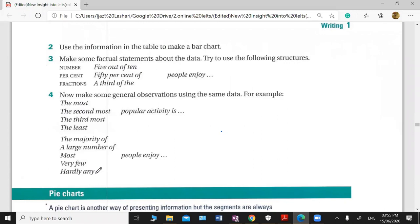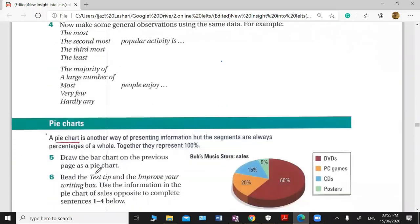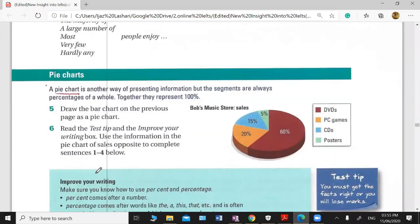If you use these words in your everyday life, you will be able to use them when you are writing. Otherwise, you will not remember these words. So please try to use these vocab words in your everyday life. These are very important words. Okay, we move on.